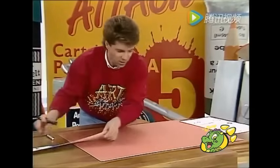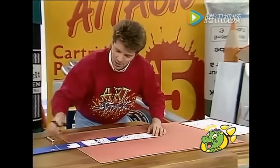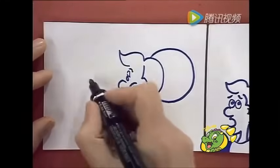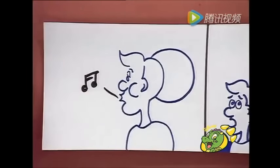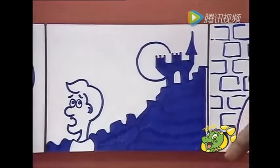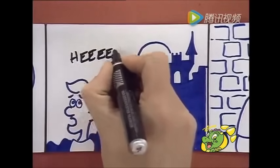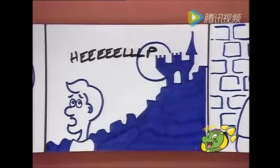Now here's a cartoon comic strip that I've been drawing, and I want to put some sound effects into it. So there's our hero. He's walking home one night, and what's he doing? He's got a musical note in there. He's just whistling. It's a good sound effect, that. From the castle on top of the hill, he suddenly hears a cry for help. Help! It's a very long cry, long word.